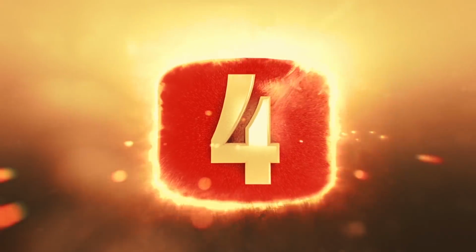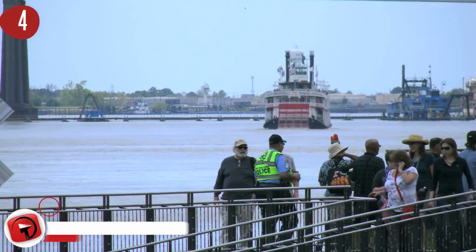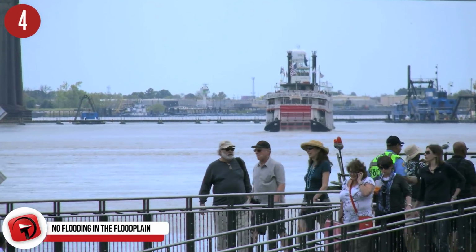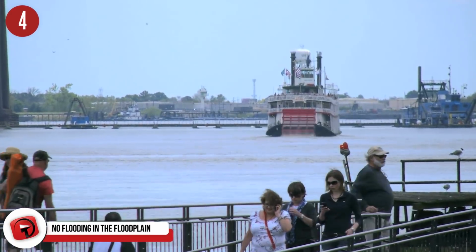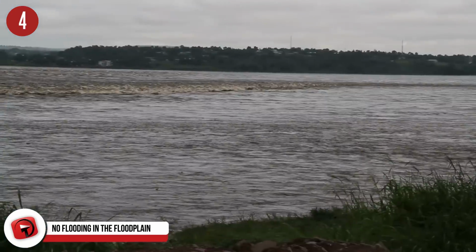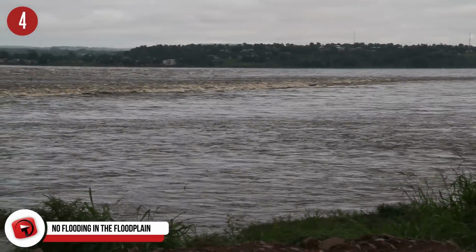4. No flooding in the floodplain. Being near the Mississippi is a known place for its excessive flooding, and so those that live and work in the area know the risks involved when it comes to the floodplains. During flooding season, everything can be submerged in water.